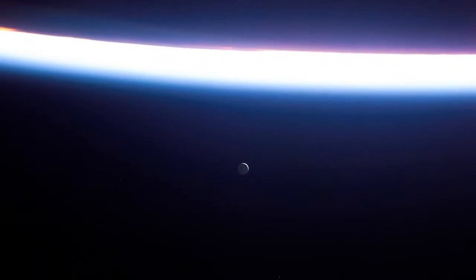I think if we could get all 6 billion people, or however many we have now on this planet, to see that view for just a few minutes, I think the whole planet would change.